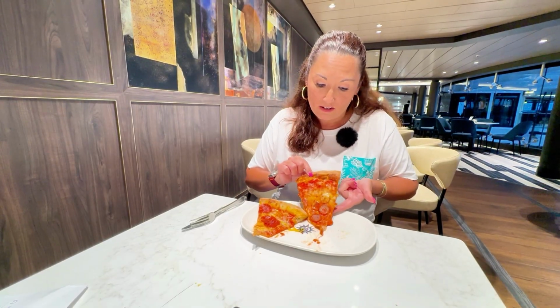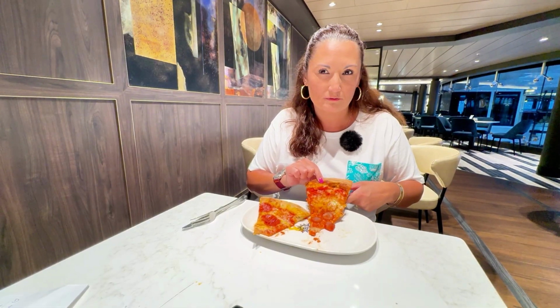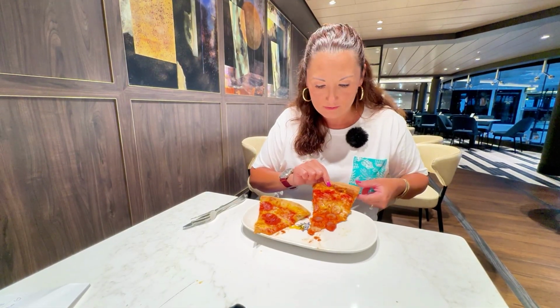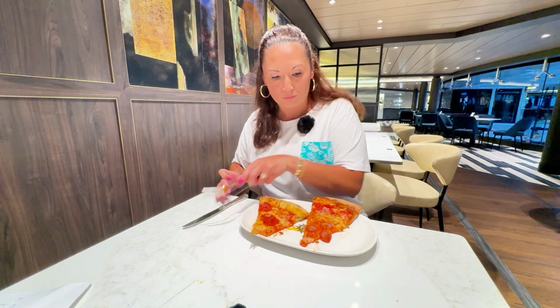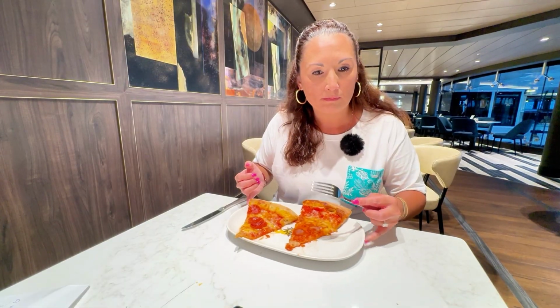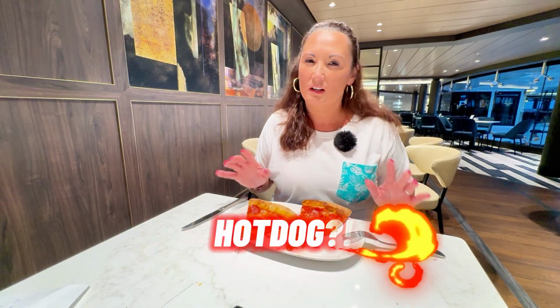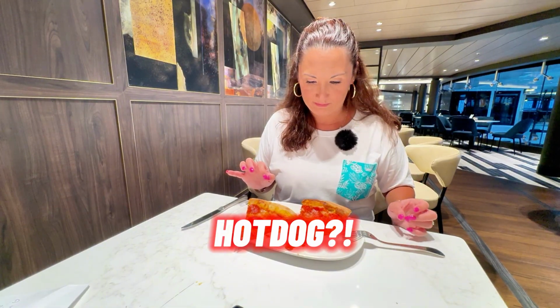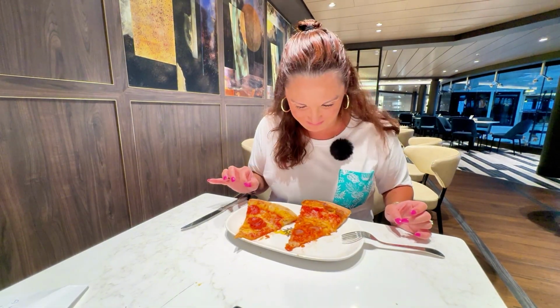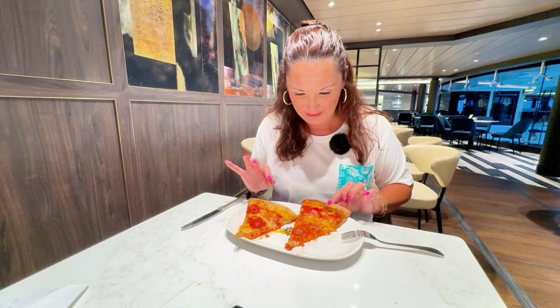What topping is that on there? Is that sausage? Yes, it is a type of sausage. I believe it was like Frankfurt sausage or something like that. I don't think I've ever seen sausage on MSC's pizzas, ever. Interesting. What is that? Is it sausage? Yeah, it almost tastes like a bratwurst or something? Yeah, almost like a hot dog. Okay. All in all, I'm gonna give it a go.